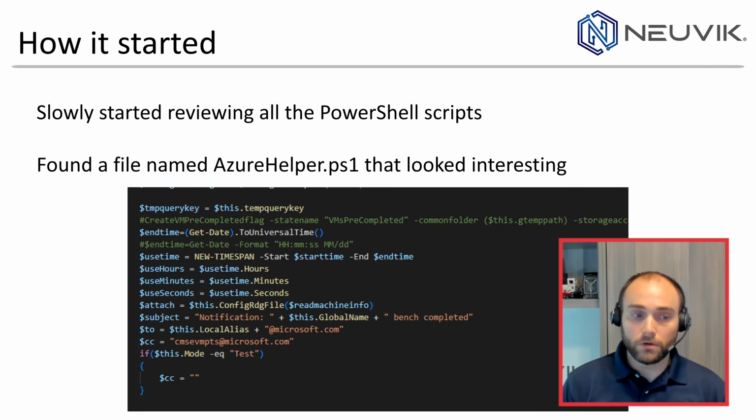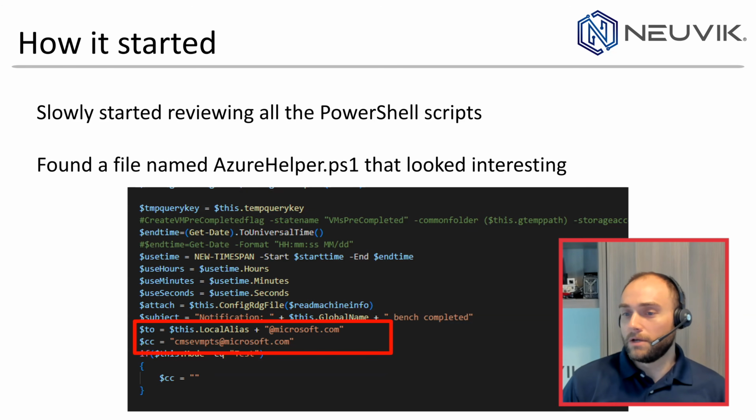In this case, I started reviewing all the PowerShell scripts in this one bucket after I found a single file with install.cmd. If you notice in here, there's something very interesting that I saw in the scripts. There were emails hard-coded into the script for Microsoft email addresses. That was interesting to me, but I didn't know too much yet. I was just starting to pull it apart. I think this was either Friday night or Saturday morning on the weekend, and I was getting intrigued with what I was finding at this point.